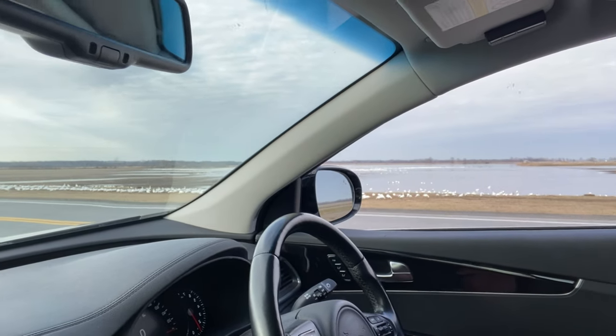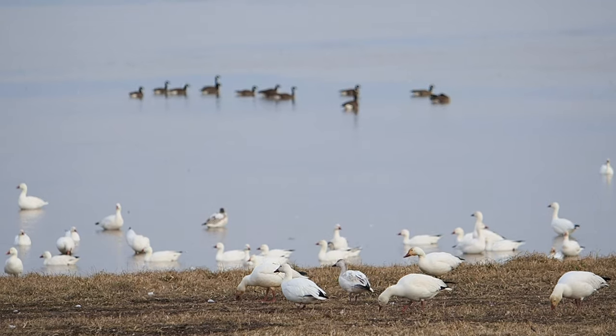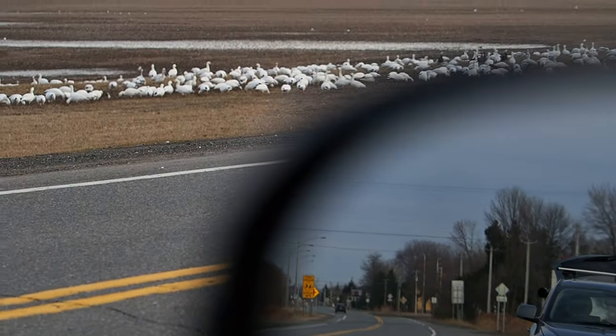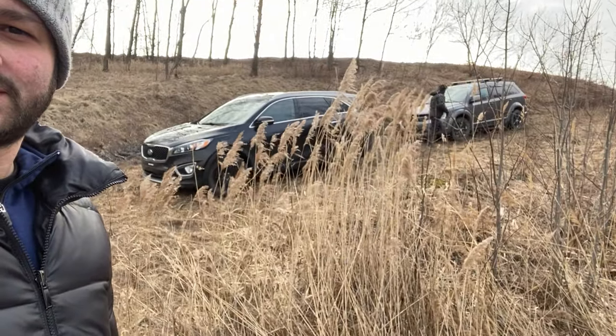You can see how close they are in some places to the road. Extremely close. Just pulled over to the side of the road real quick. We decided to just stop and park up this little hill in the field. Why not?